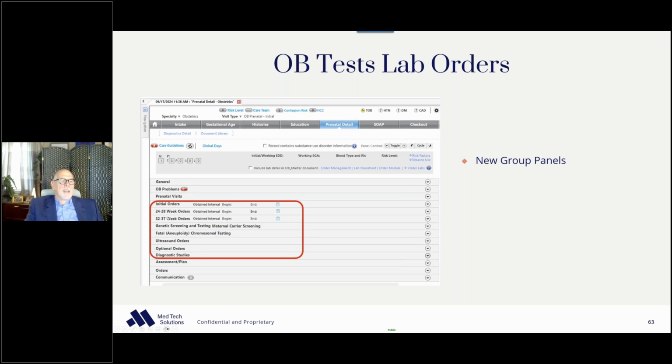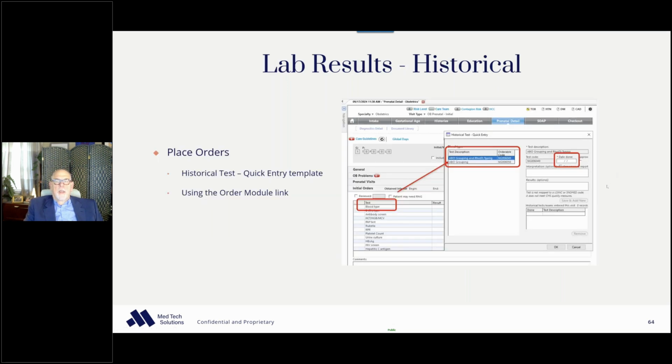The other thing that's important is that each of these panels is configurable. And so you have the ability to put the tests that are needed for your area and for your organization. So it takes the guidelines that you need for the different trimesters and time periods. It allows you to then segment your testing accordingly.